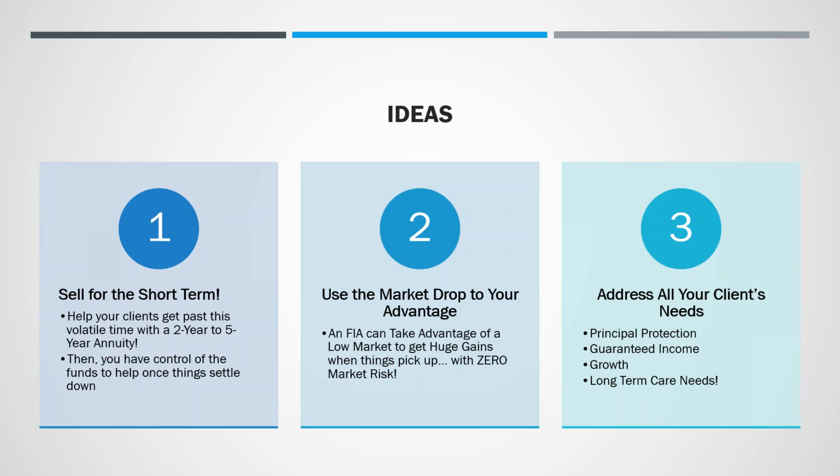And then number 3 here, address all of your client needs. Your clients are interested in principal protection. Your clients are interested in guaranteed income and growth. And guess what? With these products, you can even address those long-term care needs. I just showed you guys a slide that 78% of clients want that guaranteed income for life and retirement. They want these things. They don't even know they want annuities, folks. It's true. They want that principal protection, guaranteed income, and growth. Long-term care needs, that's just a bonus.